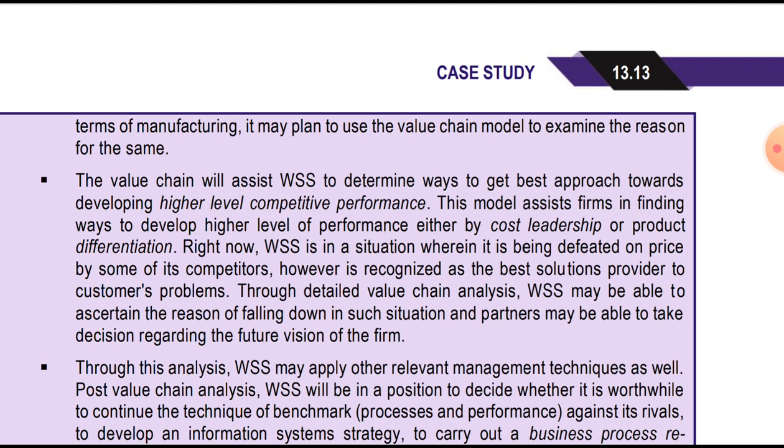Third, the value chain will assist the WSS to determine the ways to get the best approach towards developing a higher level of performance. It assists the firm in identifying the ways to develop higher performance, either by cost leadership or product differentiation. So it helps to identify how the company can be the best against the competitor and get a competitive advantage, that is by cost leadership and product differentiation.